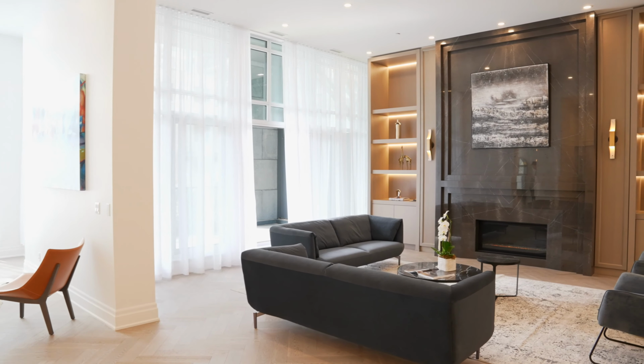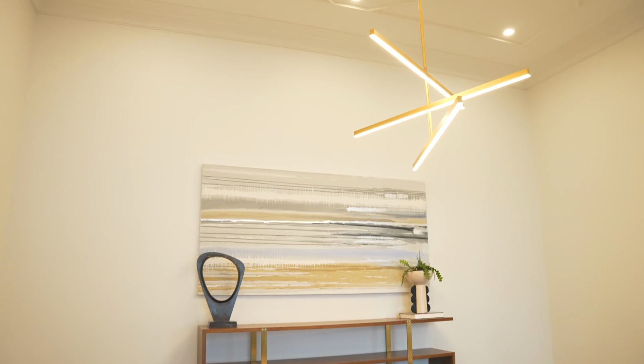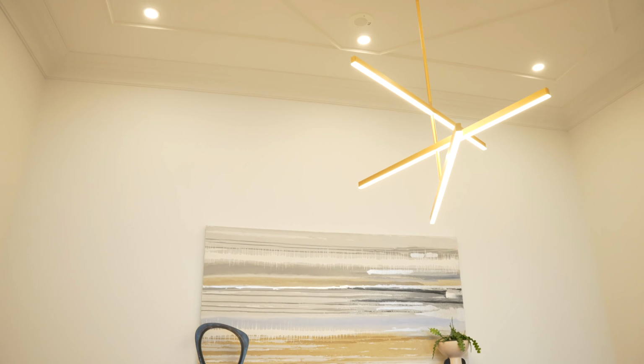Now, moving across, we have a little separate dining area over here with some custom light fixtures. Another thing that I'll point out is some beautiful crown molding work throughout this dining space, and it's also echoed throughout the rest of the home. When you have dimensions this large, it's really nice to see them paying attention to the small details as well. So moving on from this dining space, we'll go into the kitchen.